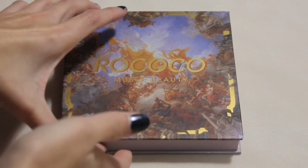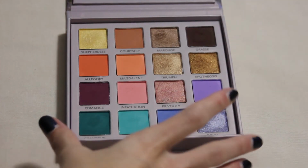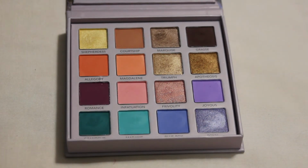Okay, next I used this stunning palette from Kai Love Beauty. This is their Rococo palette. This packaging is just absolutely stunning. So here's what this one looks like on the inside. So this is a newer palette in my collection, so I was really happy to reach for it this past month. So I will insert a picture of the look that I created.